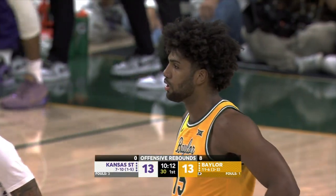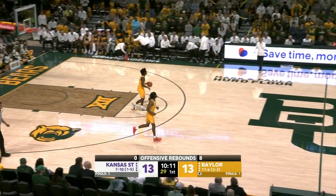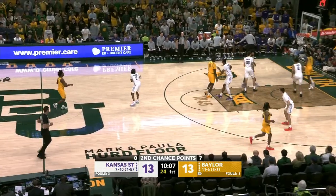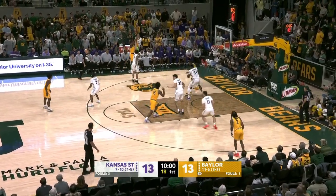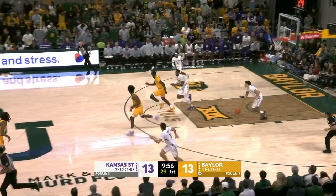Some subs back on the floor. Jaden Nunn and Josh O'Jonwan are the starters back in the game for the Bears. As Baylor leads second chance points 7-0 here as we played almost 10 minutes. Edgecombe starting to feel it. A little too strong, and a strong board to Hawkins.